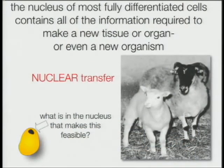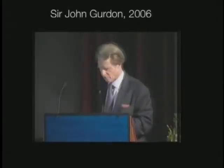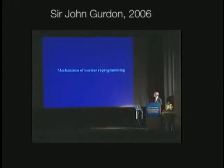Now we know that we can do this with nuclei from multiple kinds of cells. So what is it that's in the nucleus that makes it so able to do this remarkable feat? Well, I want you to listen to John Gurdon talk about mechanisms of nuclear reprogramming.